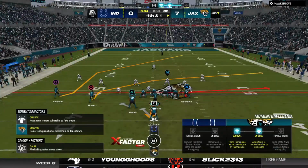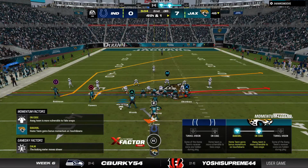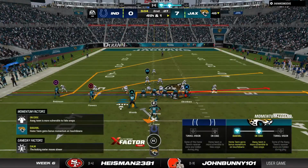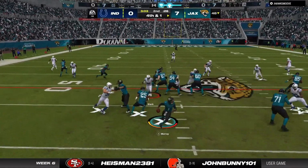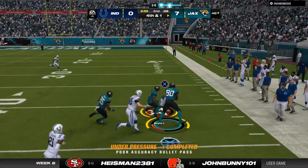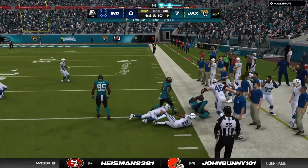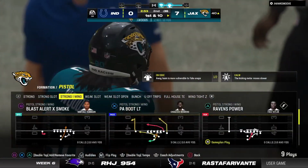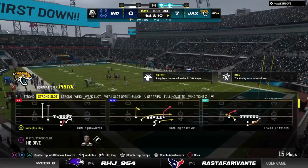Let's do this. And how about this one now? In their own territory, a gutsy call. They're going to go for this on 4th and a yard. They do go for it. It's Murray. He's got his target. That's complete. And they'll work this down to the 40-yard line. Tackled there. A big roll of the dice on 4th and 1, but it pays off.